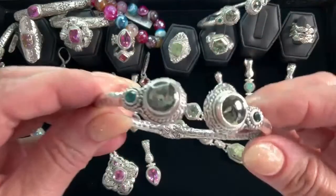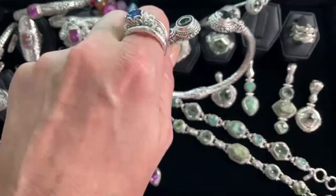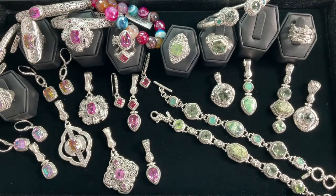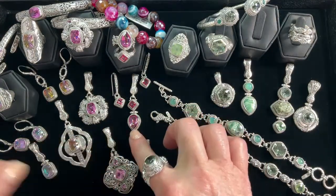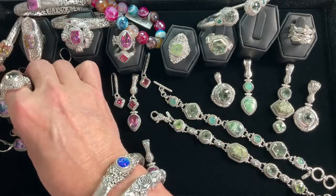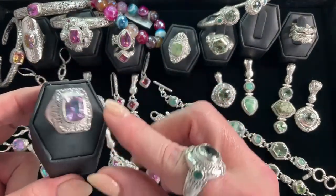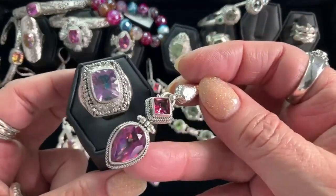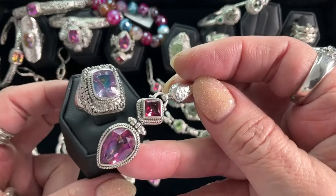Okay, so we have a couple of questions. Teresa Joy Stevenson was wondering if there's going to be a bracelet to go with the new pink purple set that's on the tree. Yes, Teresa, there is. And what it is, it's this. That's why I brought this in. So it's this, this, and this. This is what's in the multi. Ooh, that's gonna be gorgeous.